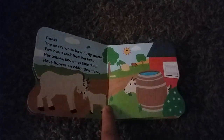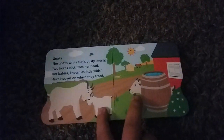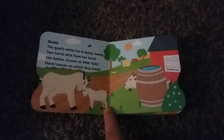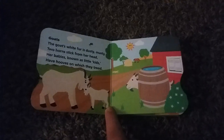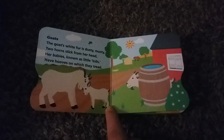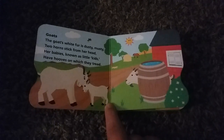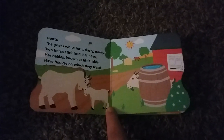Goats. The goat's white fur is dusty, musty. 2 horns stick from her head. Her babies, known as little kids, have hooves on which they tread.